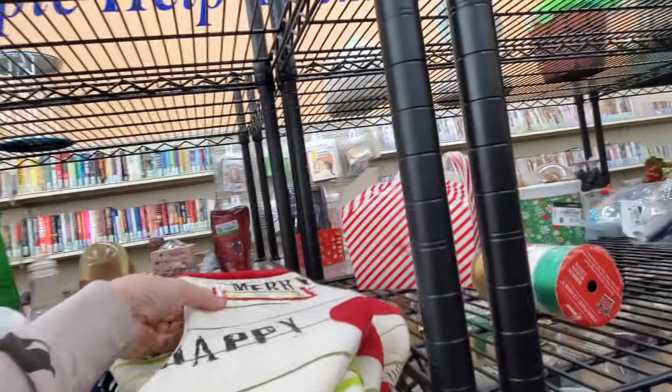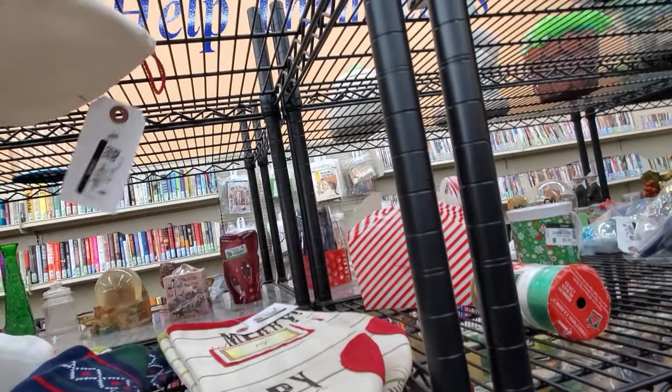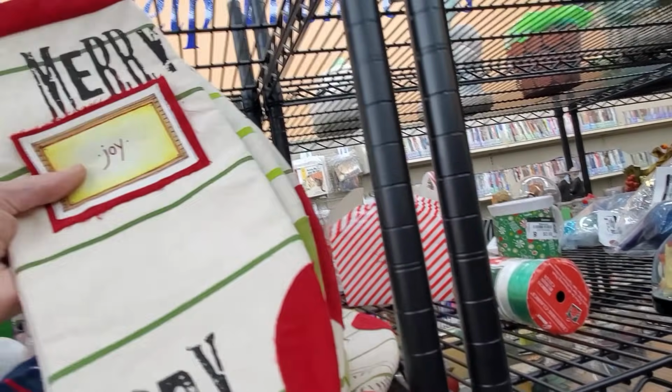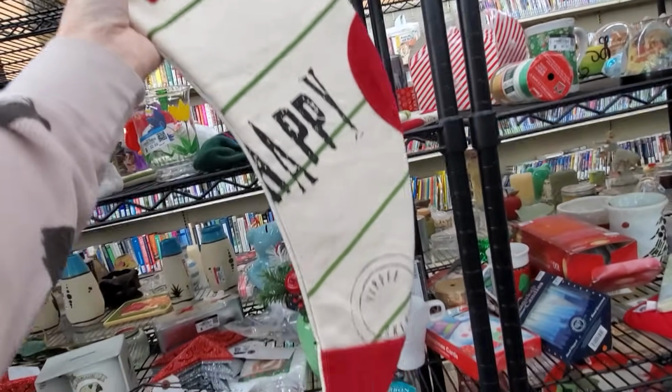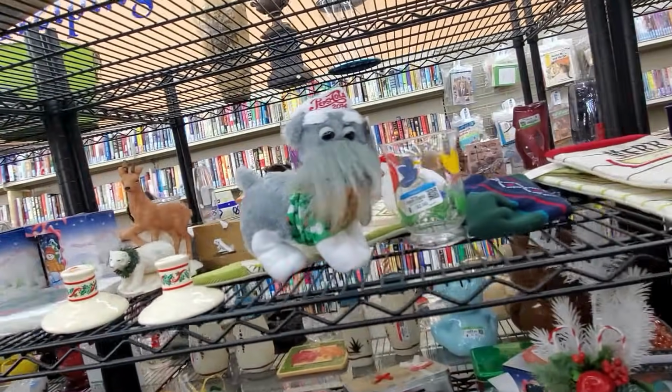Now, I looked at these stockings, and I really, really liked them. And this is an item that it really needs to sell closer to Christmas. It doesn't really have a collectability factor. It's more of a cute decoration. So because we're so far from Christmas, I did leave those behind.